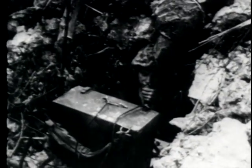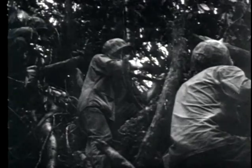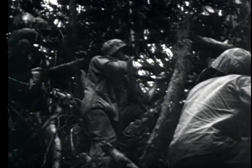Peleliu was chosen for the first attack because it contains the best airfield of the archipelago. Within the island, the Jap garrison is holding out in pillboxes, caves, and trenches. The strongest point of resistance is along a low coral ridge, nicknamed Bloody Nose Ridge by the Marines. A command post and communication system are quickly set up. Meanwhile, Marines move on the airfield against stiffening resistance.